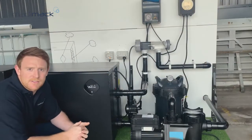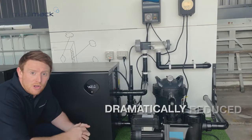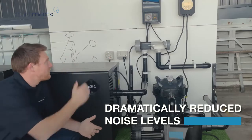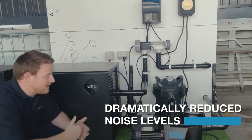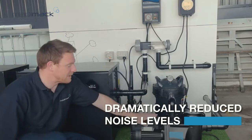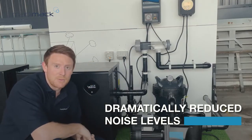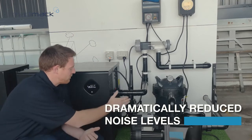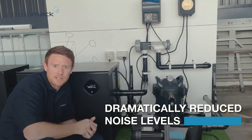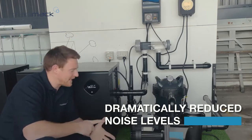One of the other standout features of the Madimack Elite version 3 and the Madimack Inverter Plus is the noise level. So here we've got a standard setup with a pump, filter, heat pump and chlorinator all working at the moment, and you can hear that it's a really low noise compared to other competitors on the market. The standard single speed pump here is being controlled at a flow rate of 1900 RPM with the Inverter Plus, and the heater is currently operating at 50%, which is the average noise level of what the heater will actually produce over the season. So a really low noise level, even at maximum speed.